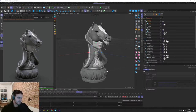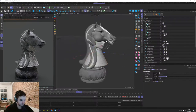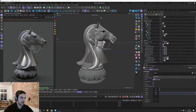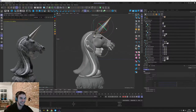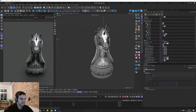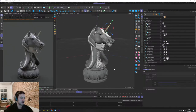Can you add unicorn? I mean, now it's easy. We can now add a cone. Now it becomes part of the armor. Oh, snapping is still on. Oh, this looks so weird. There you have your unicorn.